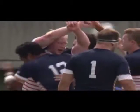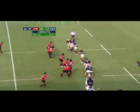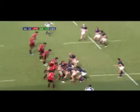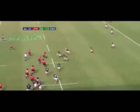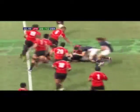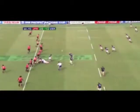And here's the final try from the USA team against Japan. This one comes from a lineout. This is less about the pattern. It's more about their quick strike ability. It comes from that lineout, Cam Dolan, in fact, winning that ball. And look how hard Eric Fry works to get that gain line. What a great clear out, too.